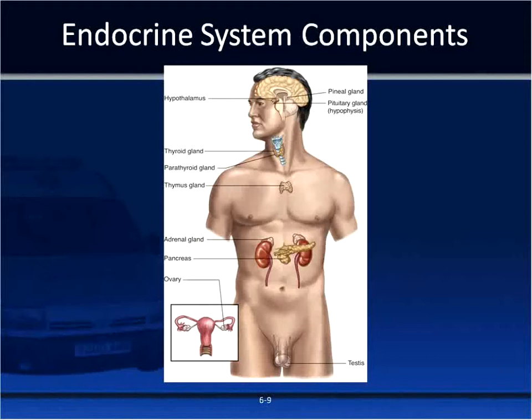Other glands of the endocrine system include the thymus gland, ovaries, and testes. The thymus gland plays a role in the body's immune system. The ovaries secrete estrogen, which is a female sex hormone, and the testes secrete testosterone, the male hormone.